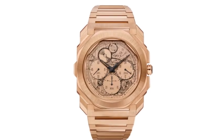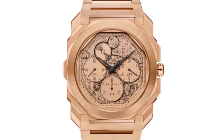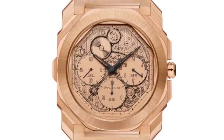So there's a Bulgari there, and they are a brand that did their usual look and feel, except what they did on the dial was super fun, so I included this watch.